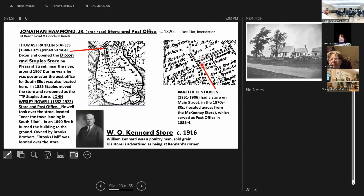And then there was W.O. Kennard, who had one at Kennard's Corner, which was near the library. It was in that area. And it said he was a poultryman and he sold grain in the store. But we don't have any pictures, nor do we really know the location of it, other than that he advertised.